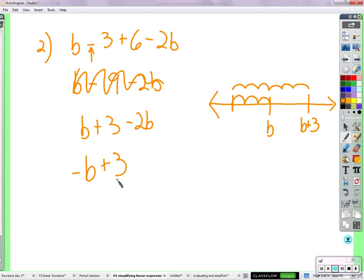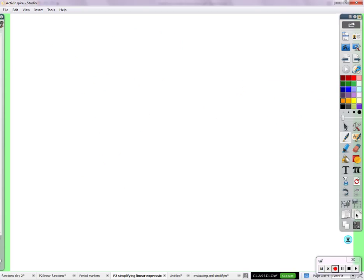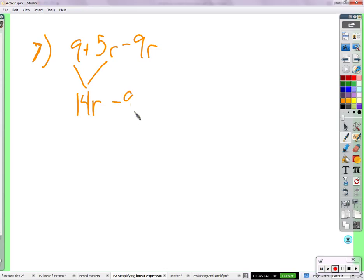Now, here's another common misunderstanding. Number 7. 9 plus 5R minus 9R. And I'll see, let's say these two go together, and this person has written 14R minus 9R.